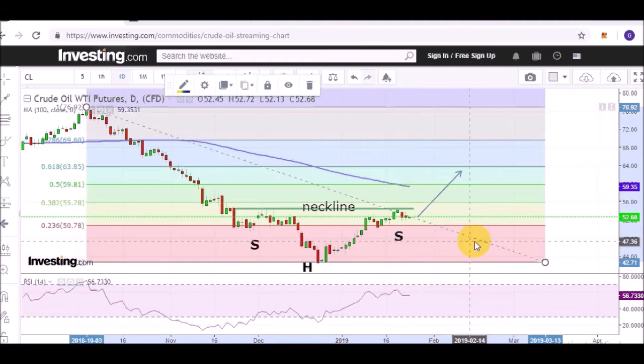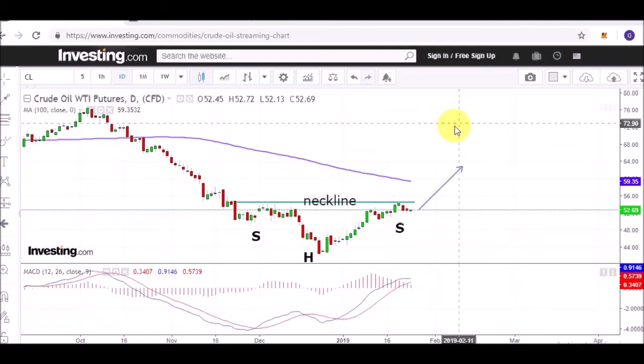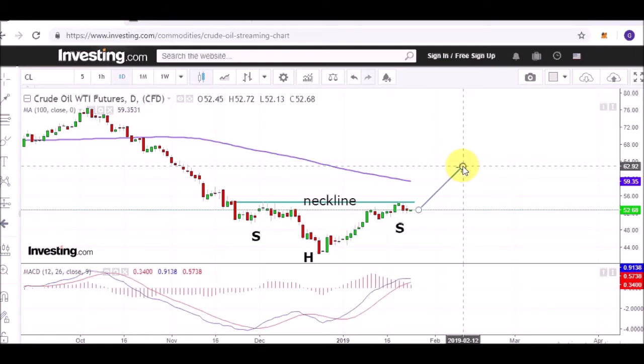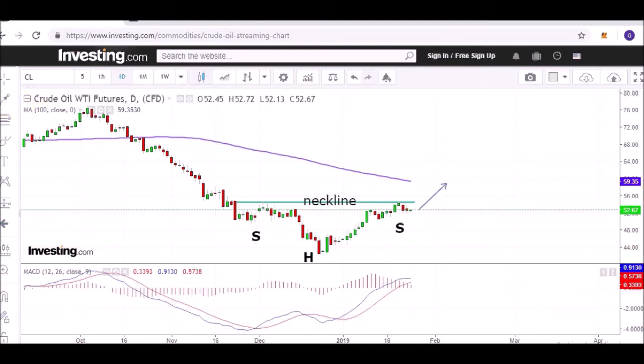And that brings us to the negative factor that I want to mention. This 100-day moving average at about $60, $59 might act as a relatively strong resistance zone. So crude oil might only end up bumping its head against this resistance zone and pulling back down, at least temporarily. And another factor that sort of confirms this less bullish outlook for crude oil is MACD.